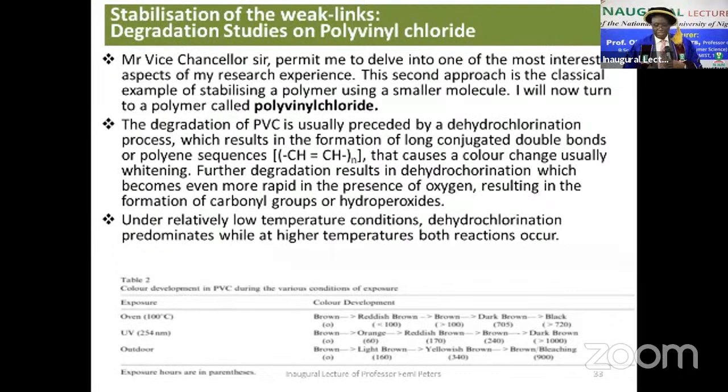The degradation of PVC is usually preceded by a dehydrochlorination process, which results in the formation of long conjugated double bonds or polyene structures, that is, CH=CH-CH=CH-CH=CH, that cause a color change, usually whitening. Further degradation becomes even more rapid in the presence of oxygen, resulting in the formation of carbonyl groups or hydroperoxide. Under relatively low temperature conditions, dehydrochlorination predominates, while at high temperatures, both reactions occur.